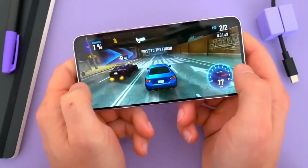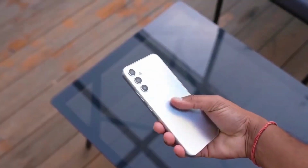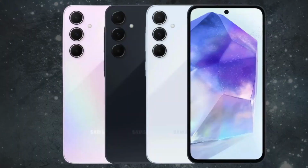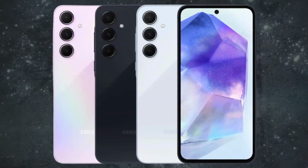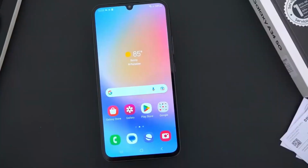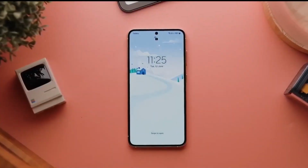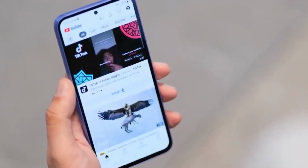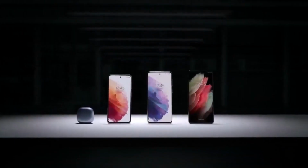When it comes to performance, the Galaxy A55 is powered by the Exynos 1480 chipset, indicating a significant boost in speed, about 21% faster than the A54, aligning it with the performance levels of the Galaxy S21. Coupled with the AMD RDNA2-based Xclipse 530 GPU and an integrated 5G modem, the A55 is poised to offer an improved user experience, from day-to-day tasks to gaming.